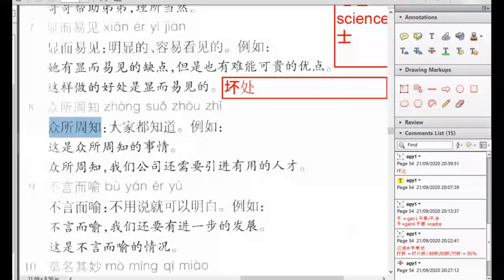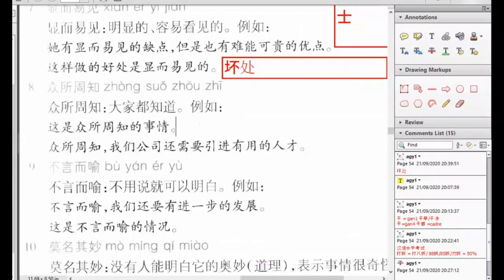Number 8, 众所周知. Again similar to 显而易见 or 大家都知道, similar but not exactly the same. 众所周知 really means 众, group or crowd, everyone knows. As everyone knows. It's a bit like the saying in English, as we all know. Like coronavirus is causing trouble, something you don't need to say but you're going to say it anyway. Example, a shorter one: 这是众所周知的事情. This is something everybody knows.